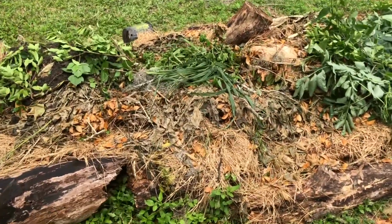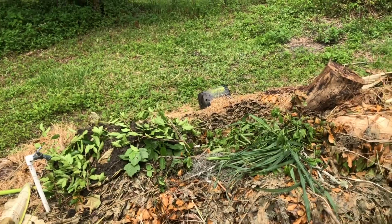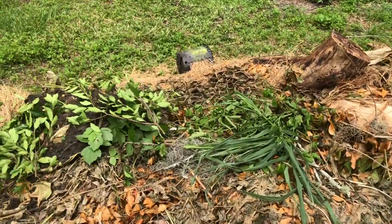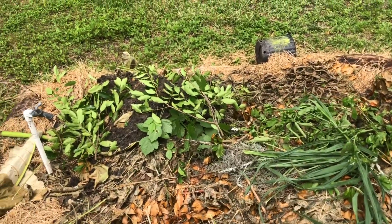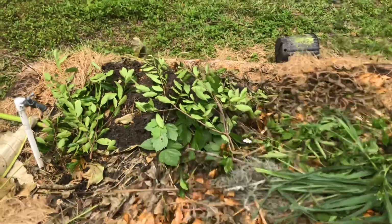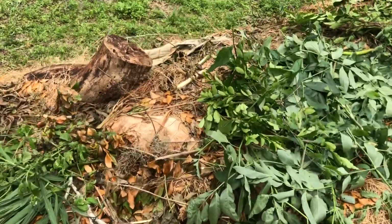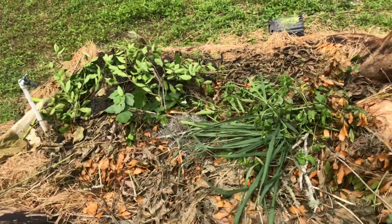So I've been putting some more chop and drop green manure, whatever you want to call it, here on the raised wood chip bed. I got some potting soil there that's aged well. It has a few little ants in it. That's okay. Maybe that'll help break down the materials a little faster.